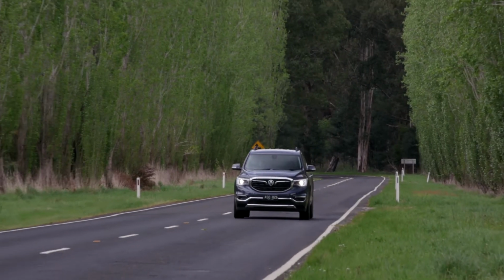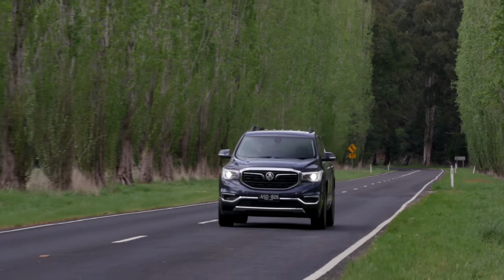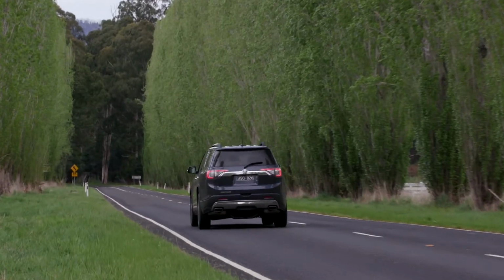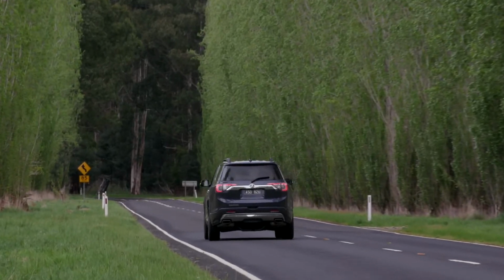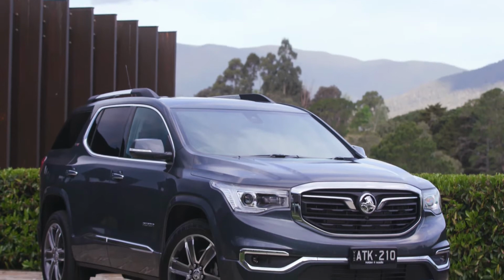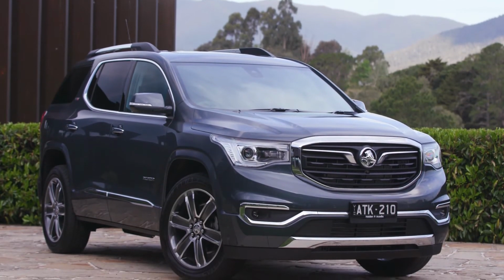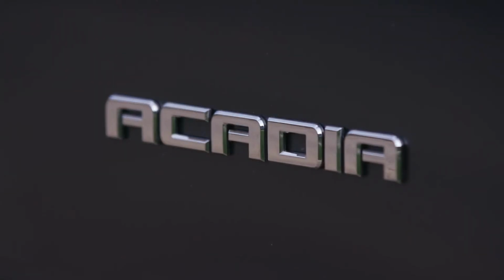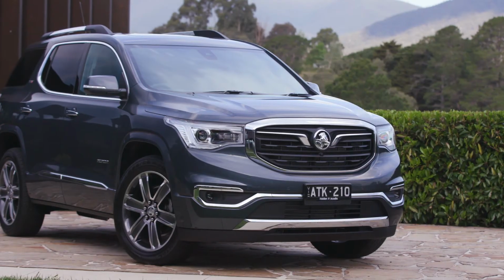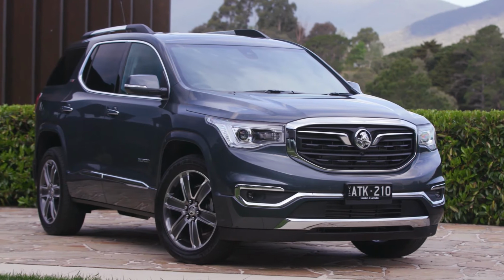First impressions are deceiving. In photos, the newcomer looks a little like a wagon version of a full-size US pickup truck, but in the metal, it seems to shrink the closer you approach it. So, despite an appealingly bold and confident stance that is unashamedly American, the Acadia is no larger than the Toyota Kluger that it's been designed to demolish, and is actually shorter than the slinky Mazda CX-9.